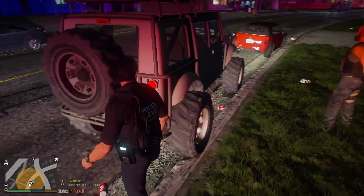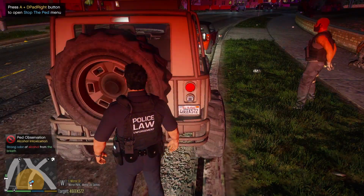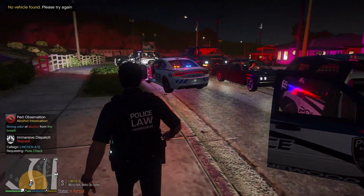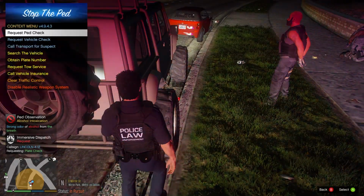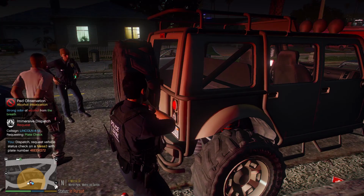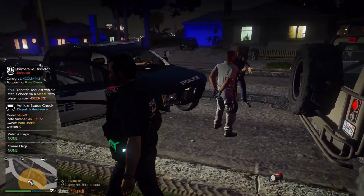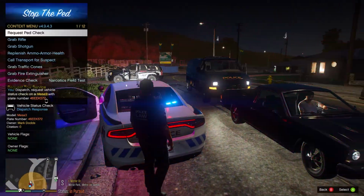Let's run the plate. Dispatch, requesting plate check. No vehicle found. Try that one more time. Sure. The Gray Mesa 3. Target vehicle license plate 46 Edward King 572. Target is 10-4.